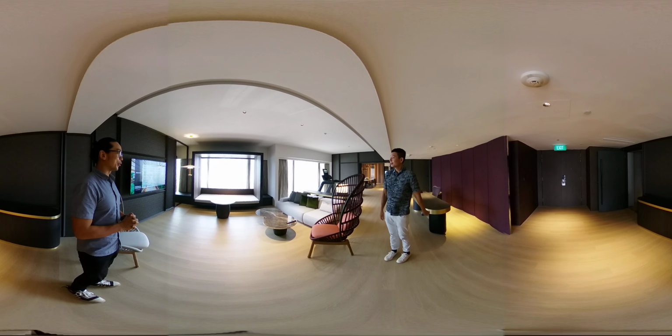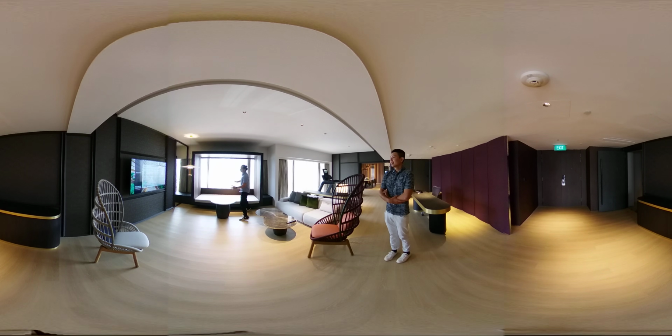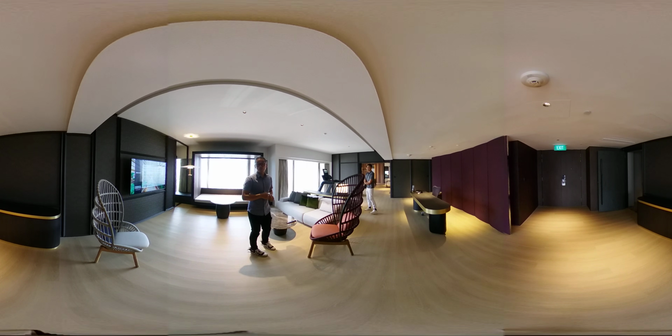So this is the living room of the presidential suite. Very spacious, and they have the largest day bed right over here. And inside the living room, they also have one treadmill over there, so you can do exercise. It's very impressive, very spacious, and lots of natural light.